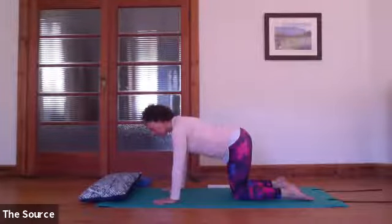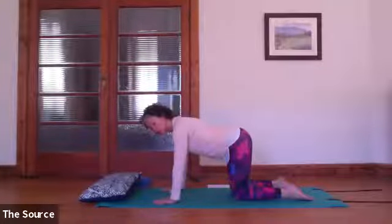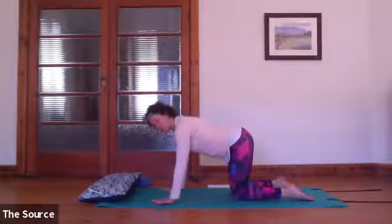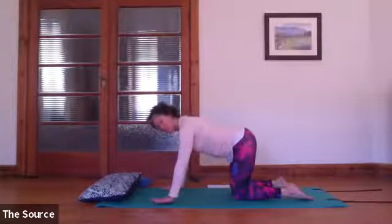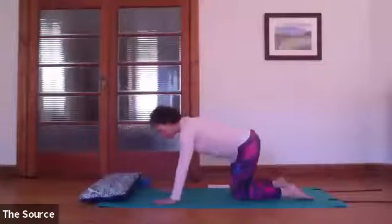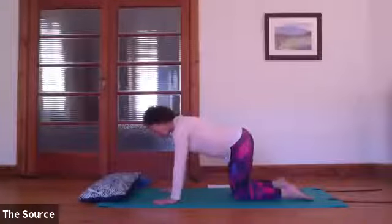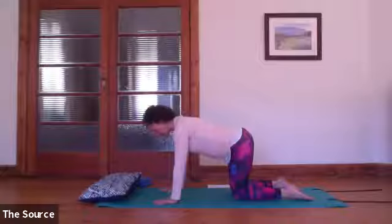So if you're rolling to your baby finger, what do you need to do to get the weight onto the thumb and the index finger? If that means you take your arms wider, do it. If it means you turn your hands in a little bit, do it. Okay? Make the modifications that work for you. And then I want you to blink your eyes open.